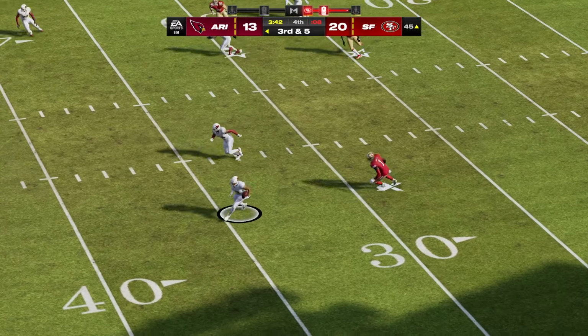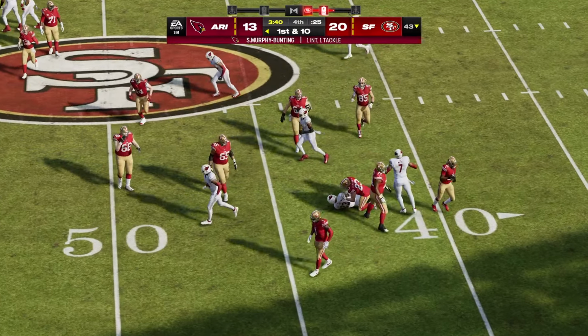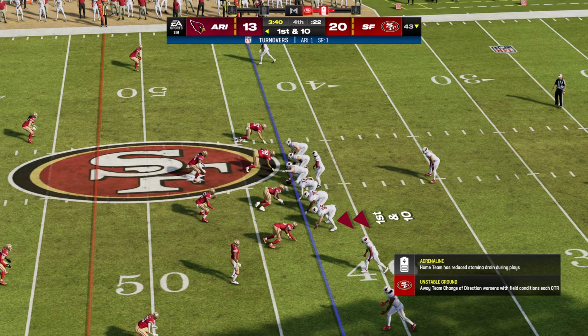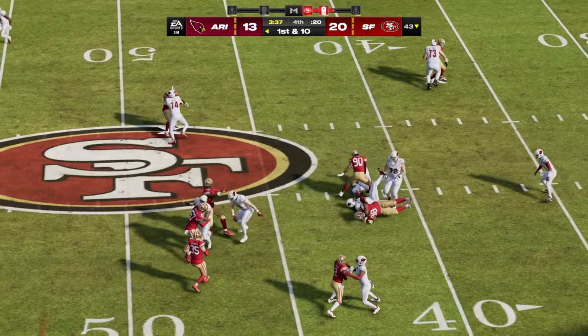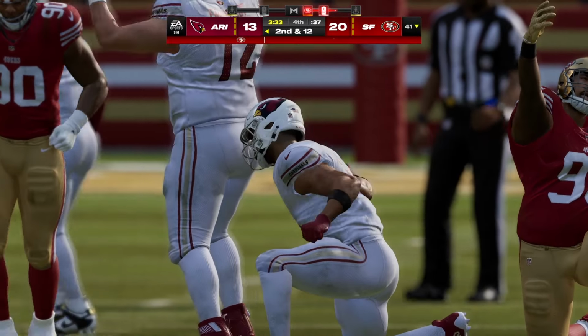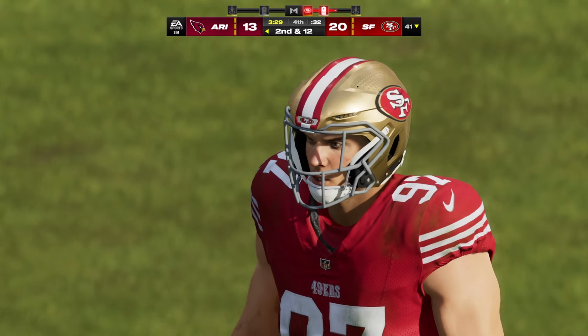And look at this. They get the turnover they needed. It's intercepted. Picked up by Sean Murphy Bunting. And the Cards are right back in this football game. They start the drive with Connor, and he is going to be stopped cold behind the line of scrimmage. That play ended for a net loss thanks to Javon Hargrave.